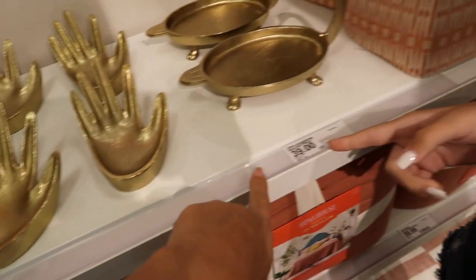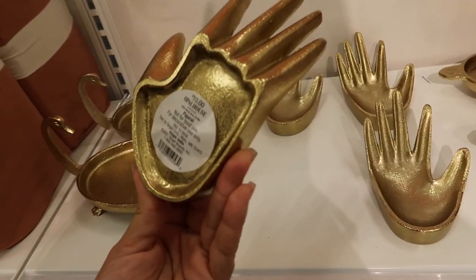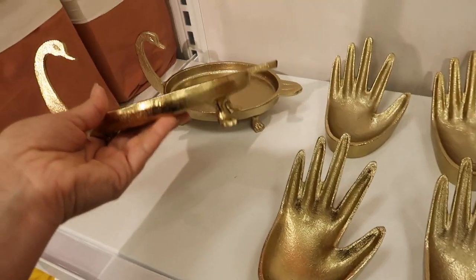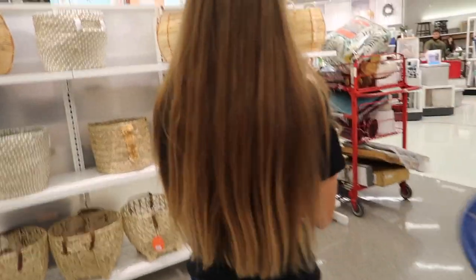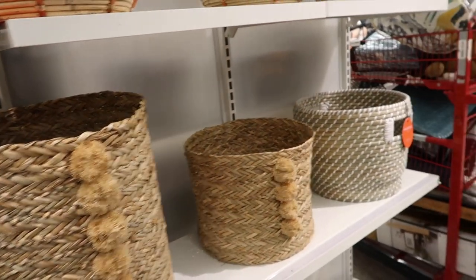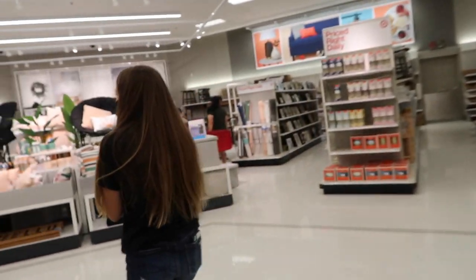What? $39? Why? No, I think this is in the wrong place. Emily, $10. Oh. This one, maybe I can put the rings. That's cool. Emily, look. We need a basket for your dirty clothes. A laundry basket. Not that. Not that? But you can choose one today.